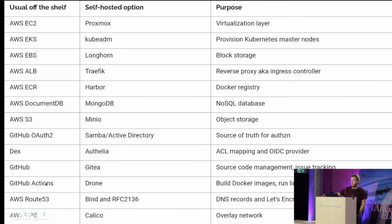GitHub Actions is still good for building images, but GitHub Actions has a bunch of interesting limitations. And if you want to self-host CI/CD, I would highly recommend Drone. I really like using Drone. And of course, then you have the boring stuff like DNS and overlay network. So this is the listing of the technologies that we are using in the Hackerspace. This is the middle column. And it was kind of an interesting journey to get all of these technologies working together.